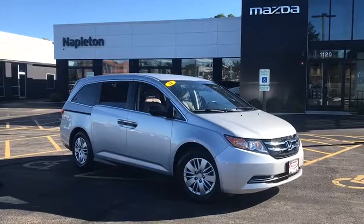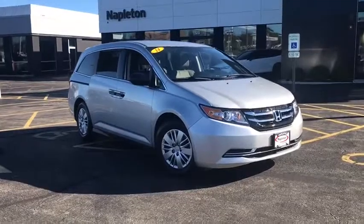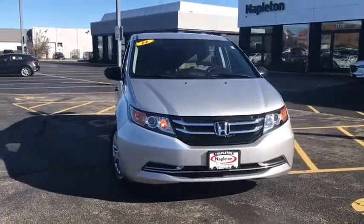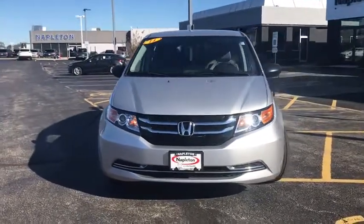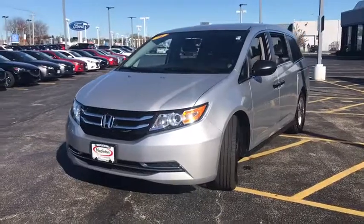The 2014 Honda Odyssey. The Honda Odyssey is a showcase of distinguished style, captivating technology, and advanced safety features. A must for all families. This vehicle has less than 80,000 miles. Here are some of this vehicle's great options.